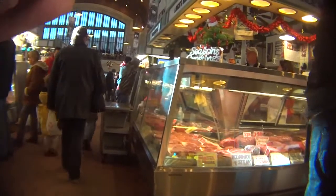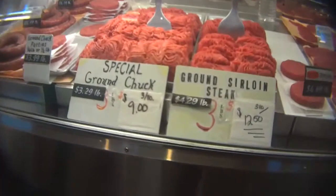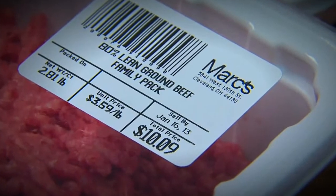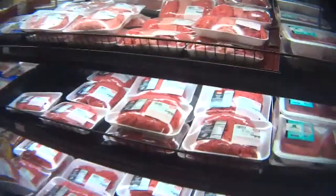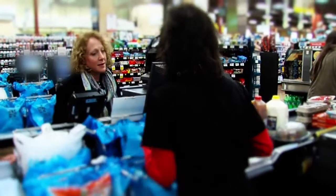It's a question that may get asked more in the coming year as the USDA begins spot checking the accuracy of the labels. The program is expected to start this year, but the feds are not releasing any details, leaving consumers to wonder what they're really buying. It boils back down to a quality butcher.